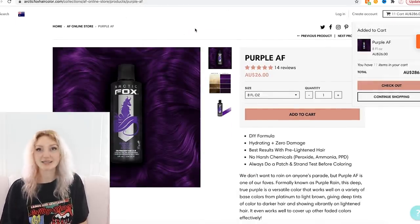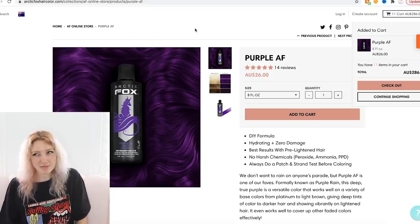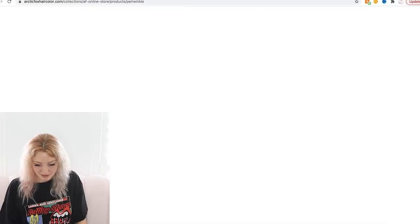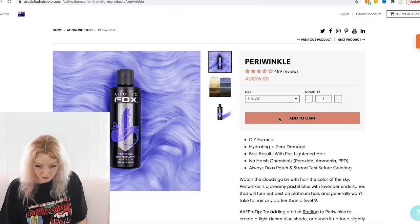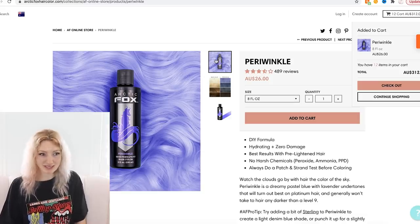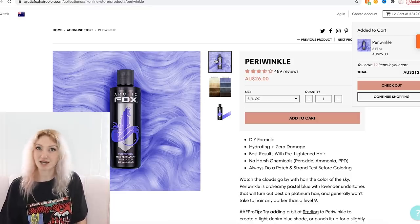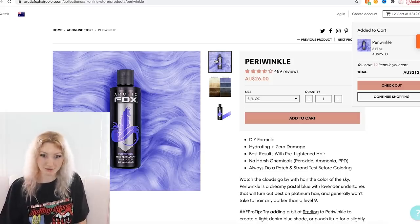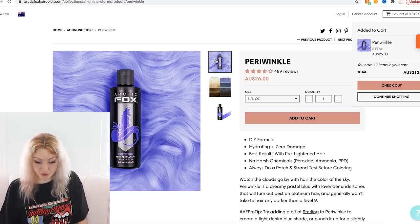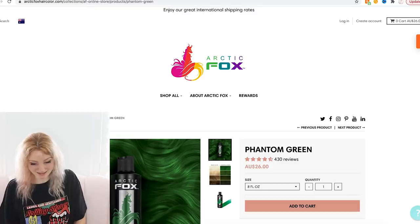Now, Arctic Fox Purple Rain is a colour that a lot of people suggested to me. Don't know why this one has a different name now. Maybe they slightly changed the formula or something, but oh, Periwinkle. Oh my god. Funny actually, I filmed a video recently with a brand called White Fox, and I got a dress that was in the shade Periwinkle. I 110% have to wear the White Fox Periwinkle dress with the Arctic Fox Periwinkle hair dye. Oh my god, that is the most beautiful color I've ever seen. Lilac has always been my favorite color, but perhaps periwinkle will become my favorite color.